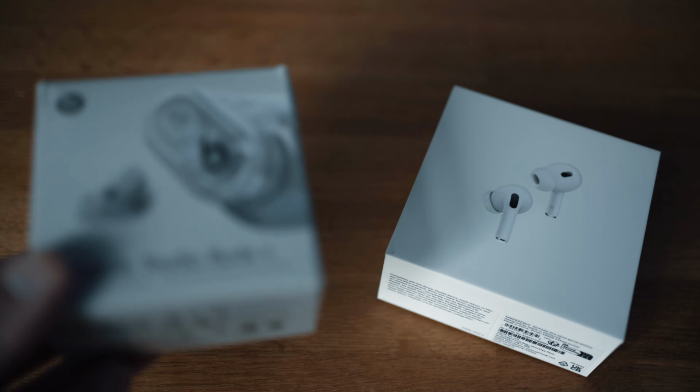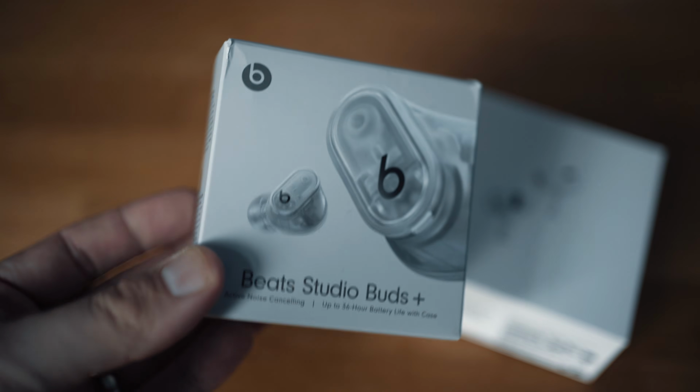Now, if you pair it with a good pair of headphones, you're going to get all the benefits of things like spatial audio and Dolby Atmos, which is surprisingly immersive even on this smaller screen.